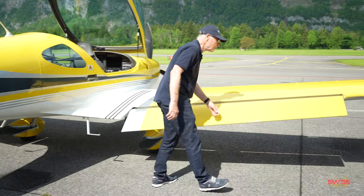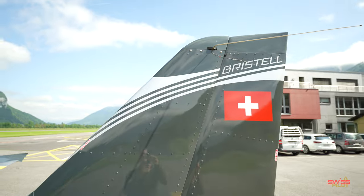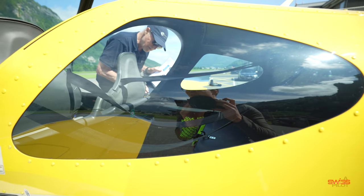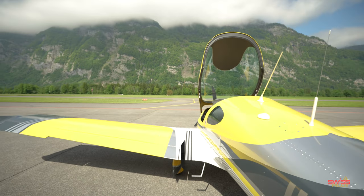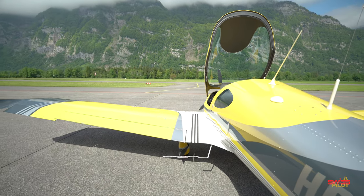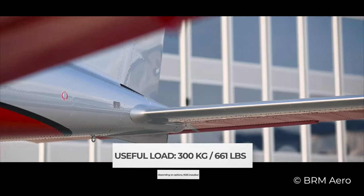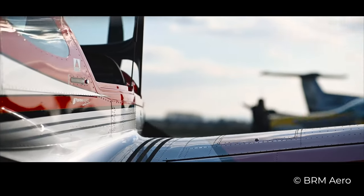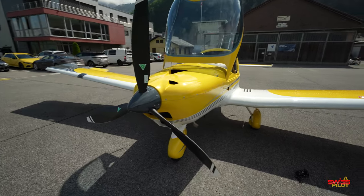The B23 features an all-metal design, so a dent doesn't require extensive maintenance action, which is important for flight school usage. However, this sturdiness doesn't mean the plane can't take a proper load anymore. The opposite is true. This plane offers a useful load of 275 kilograms or 606 pounds, which in this class can be considered best in class. If you opt for the less powerful Rotax 912IS, which is available for the B23 as well, you'll even be able to put in a bag or two more, but performance will become a lot less impressive. To me, the Rotax 915 Turbo is the much more appealing option.